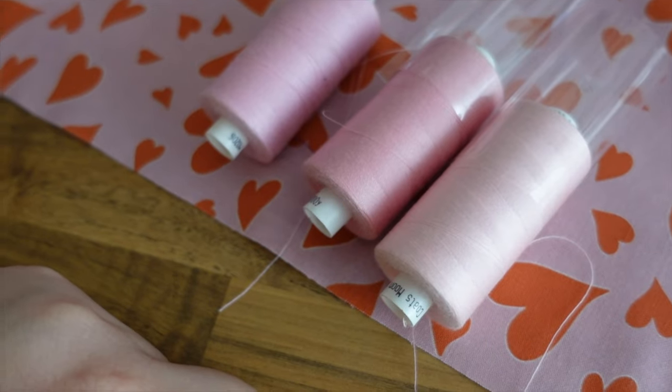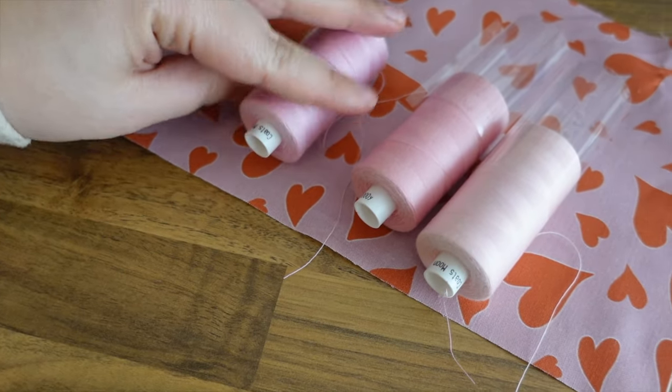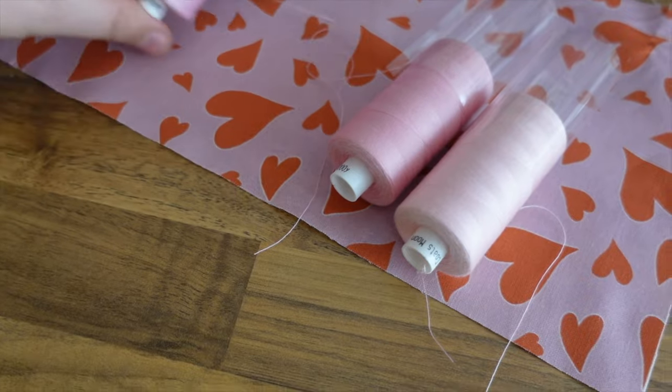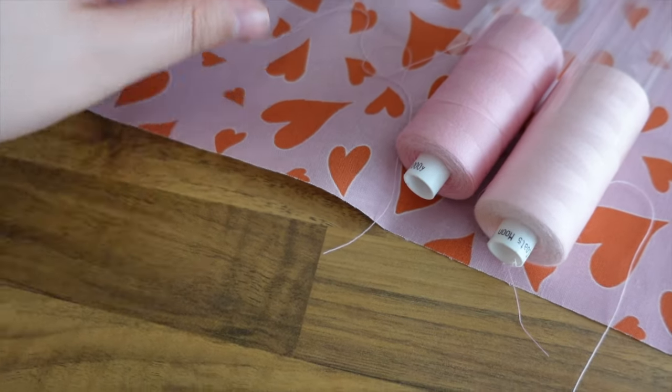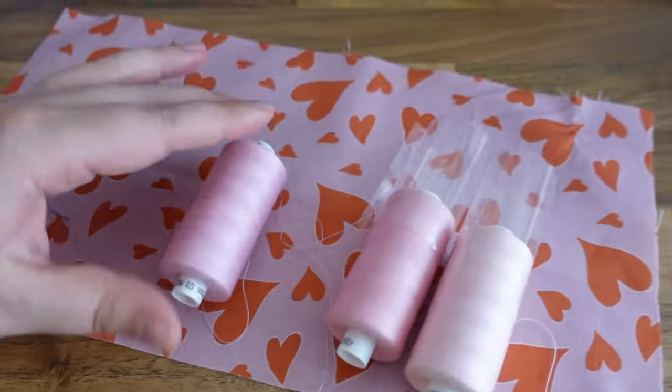I think I'm going to go for this one. Yeah, I'm going to go for this one. I think that's the nicer complementary. I don't think it's going to make a huge difference, but I just prefer this one.